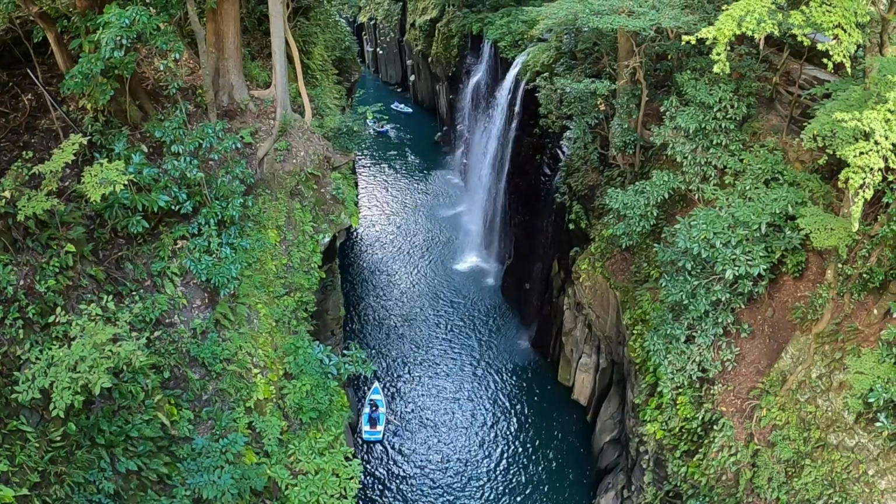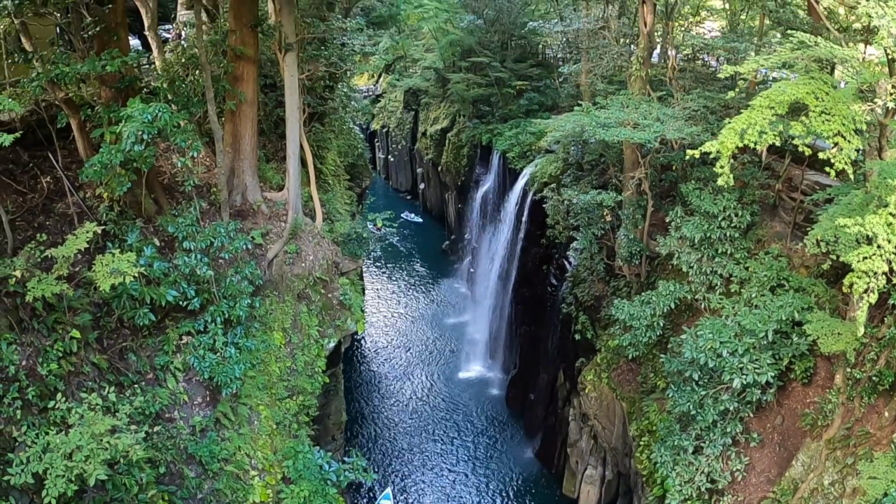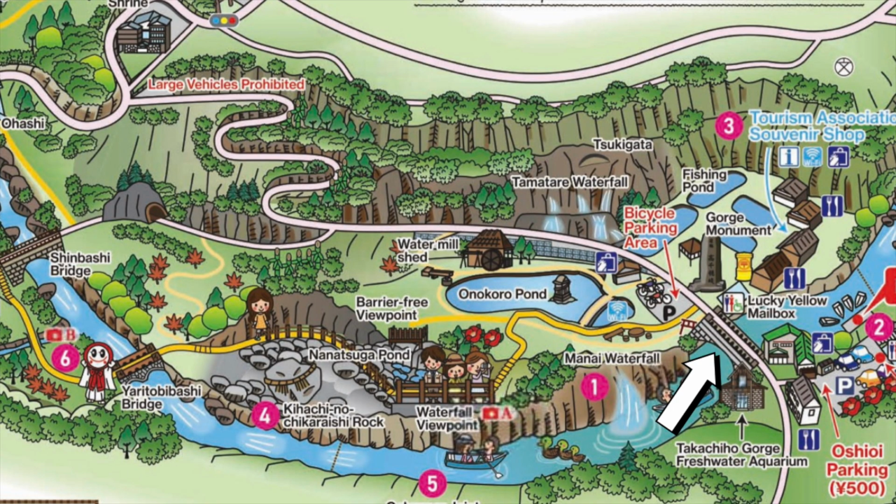From there, we went on to see the highlight, which is the Menai waterfall with all the little rowboats. The best spot to view them is from this bridge, which can get a little bit chaotic. There are lots of people wanting to get a photo, and it's also an active road.